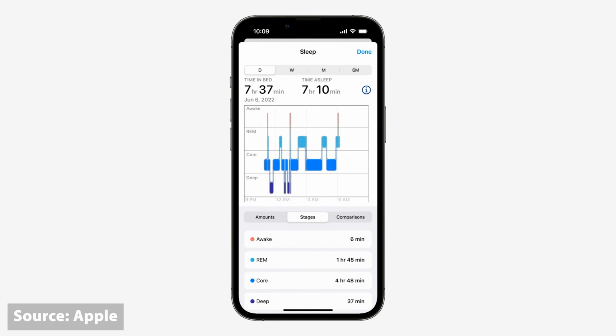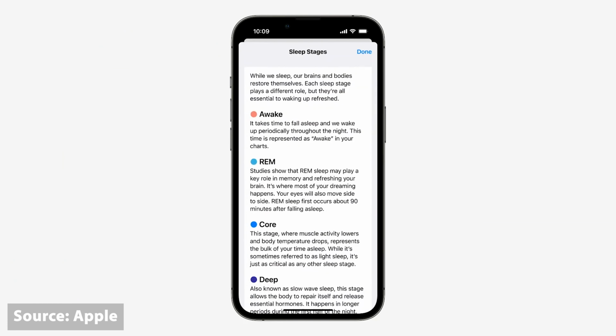I never really look at my sleep data in Apple that much, but now it's finally able to track your REM, your core, or your deep sleep. So it's finally some more insights that you can get from your sleep with your Apple Watch. Notifications will be less disruptive on your Apple Watch. Normally when you get a notification, it would take up like the whole screen. Now it kind of comes in more like on your iPhone, just a little banner.